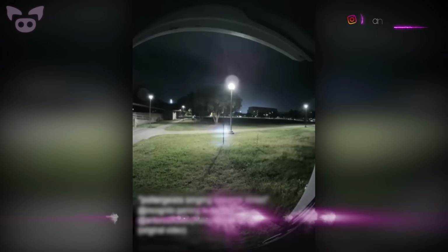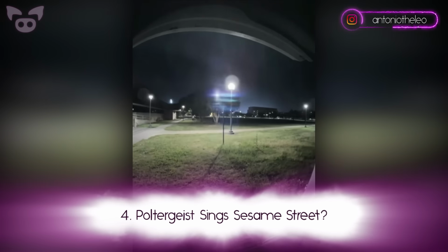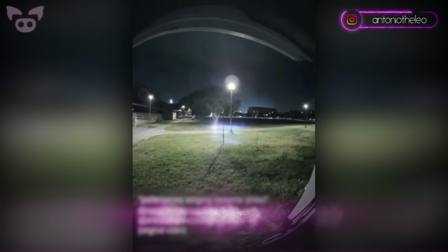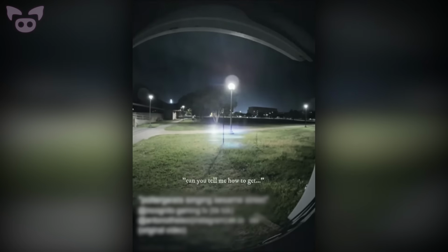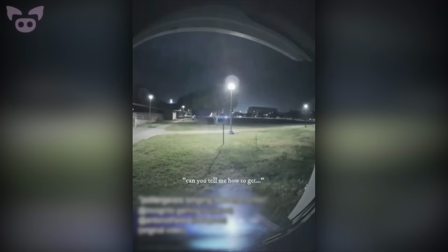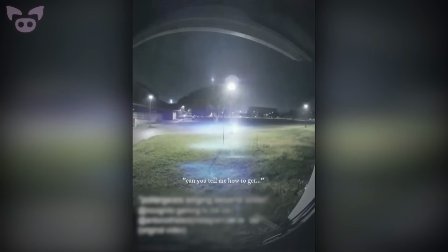In recent weeks, a peculiar home security video has taken the internet by storm. Uploaded by user Antonio the Leo, the footage captured by their doorbell camera has left viewers both baffled and intrigued. Take a look. As the footage unfolds, viewers are confronted with a series of strange lights hovering in the air.